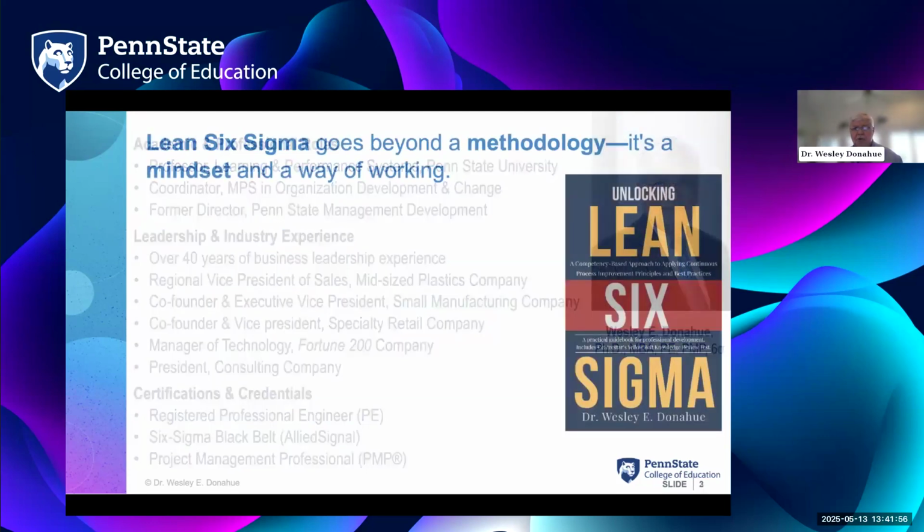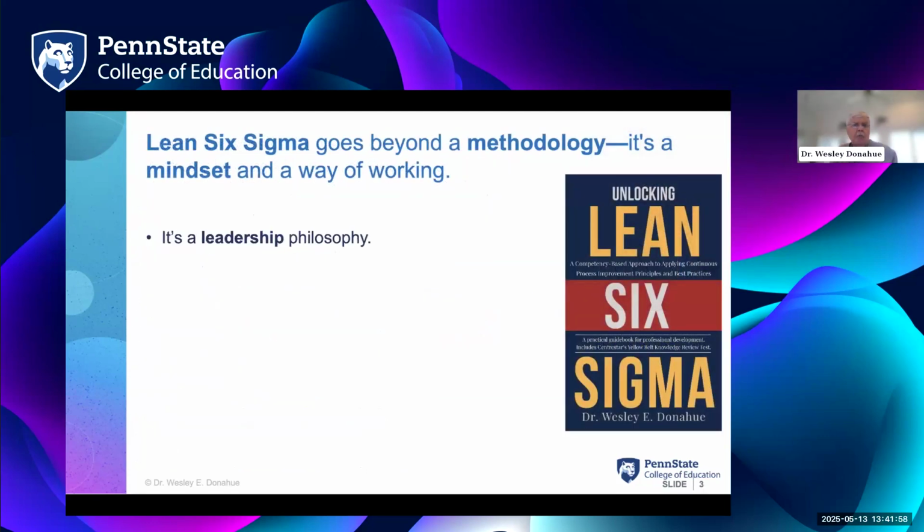And part of that experience led me to author the book you see to the right, Unlocking Lean Six Sigma. I authored that book because when I picked up different books on Lean or Six Sigma, a lot of them, you needed to be an engineer or a mathematician to wade through them. But that wasn't my experience in business and industry. A lot of times, some of those things are really overkill, and a lot of low-hanging fruit in organizations could be addressed by using the Lean Six Sigma methodologies.